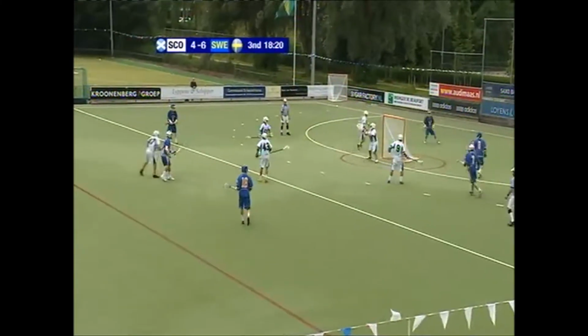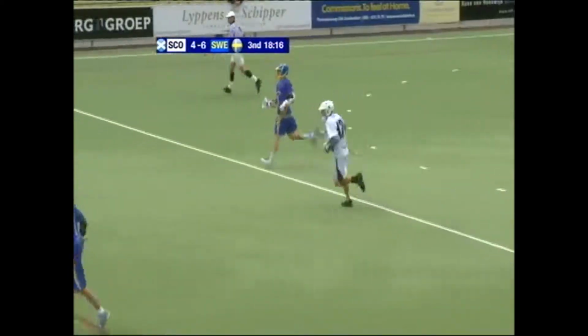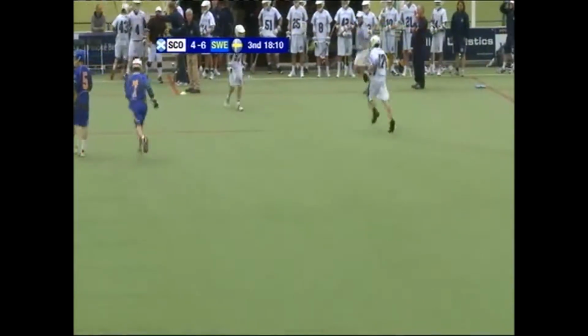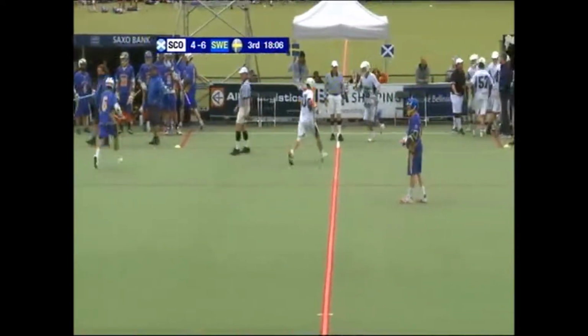Carlson again. Goes low to high. Harris read that one all the way. Clear by Hal Jones, number 60. Clear is good. Gets the ball off to Jesse Fair.